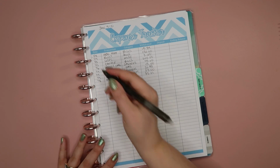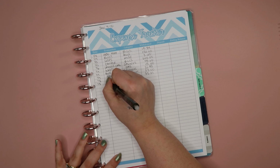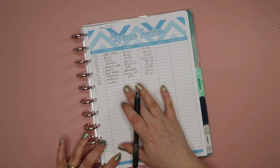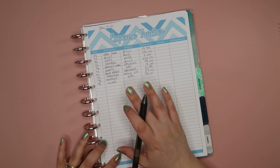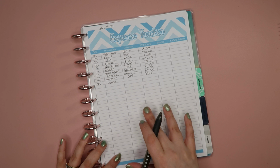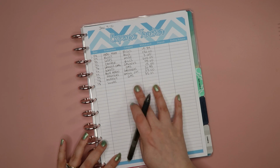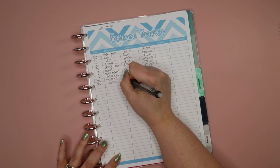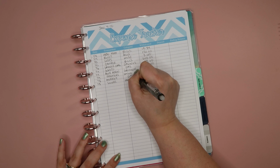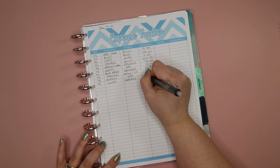And then we went to Lowe's. We needed to get pellets for my husband's grill. We celebrated Robert's birthday this day on the 8th, and he did steaks out on our wood pellet smoker grill, so he needed pellets for that. I'm considering this a household expense. That's how I've decided to categorize it. And that amount was $18.01.